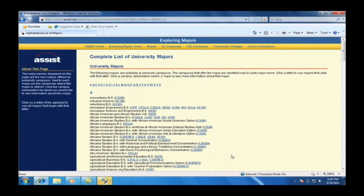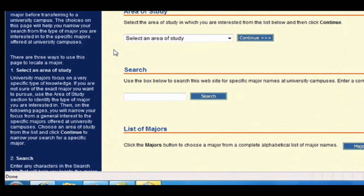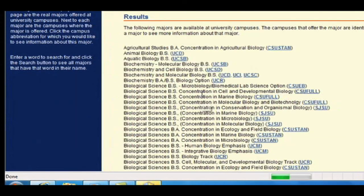To go back, you want to hit the back button at the top left-hand corner, and it will take you back to the page that has Exploring Majors at the top. Then you would go down to the middle of the page and enter the keyword that you have into the search field. In this case, we're going to use the example of biology. You enter your keyword and hit the search button, and then it will generate an alphabetical list of majors that include the word biology. This method, however, may or may not yield results depending on the keywords that you've entered into the search field.